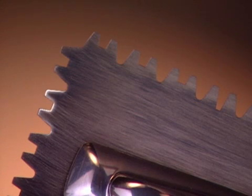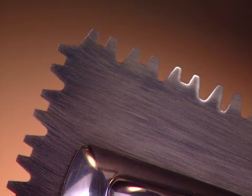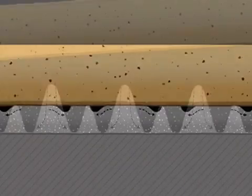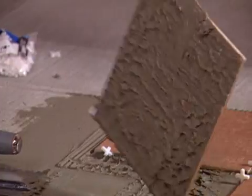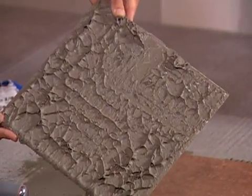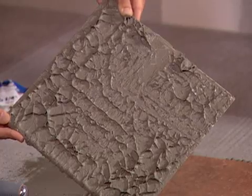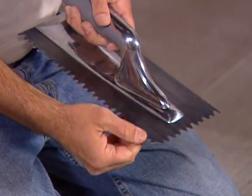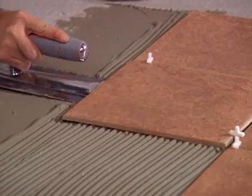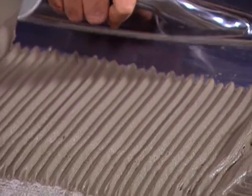One of the first things you'll notice about the Platinum Trowel is its unique pyramid notch pattern. This design makes it easier to get good coverage with less pressure. In fact, you'll get the minimum 80% coverage recommended by the Tile Council of America with just half the pressure of an ordinary square notch trowel. The Platinum Trowel is made of thicker, harder spring steel, so the notches last longer. And a special wedge pries up tile easily and quickly without damaging the notches.